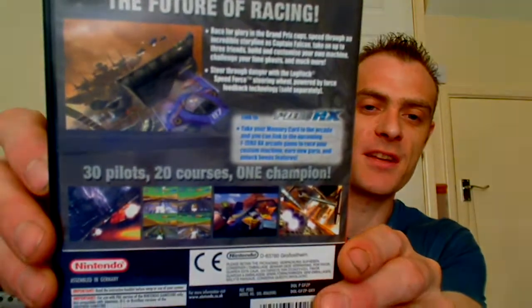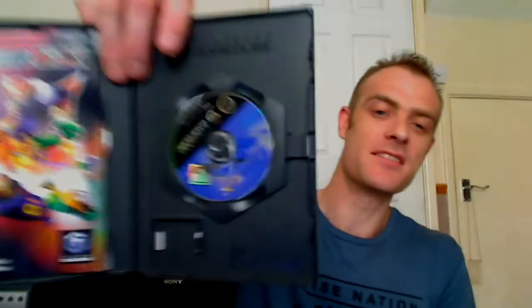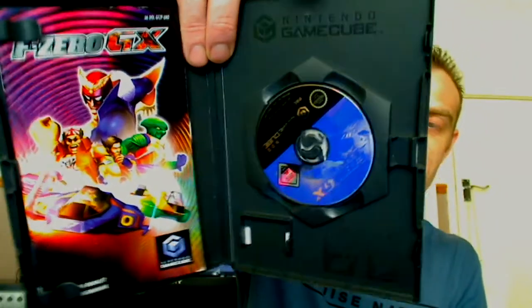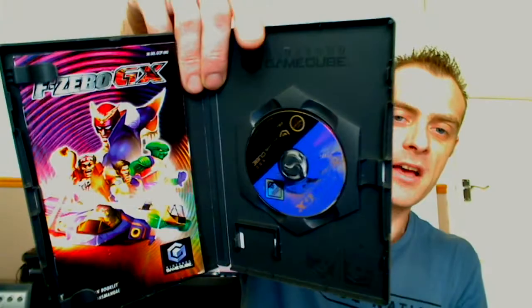I'm on a bit of a futuristic racing kick, as you can imagine, or as you can probably tell. And this one's really good, really nice graphics, plays in 60Hz, a lot of these GameCube games do. It's fast, the level design's crazy. I've only played up to about the 4th track, but yeah, so far really impressed with this.